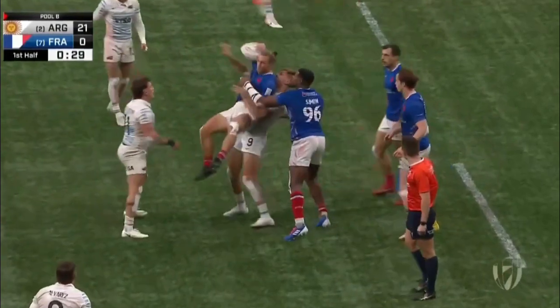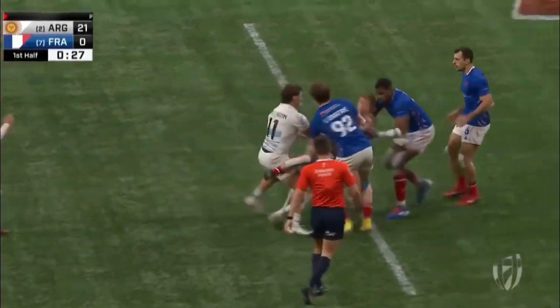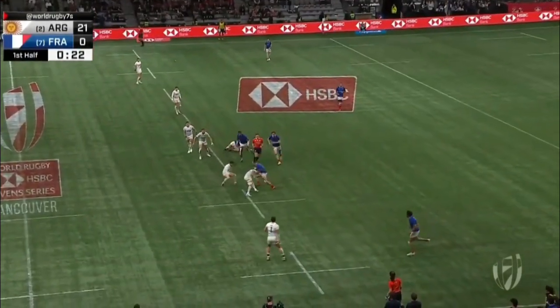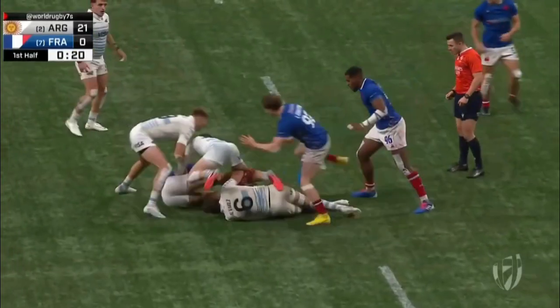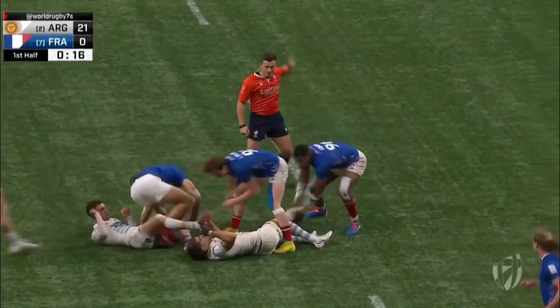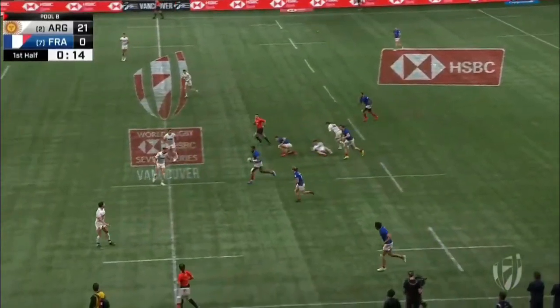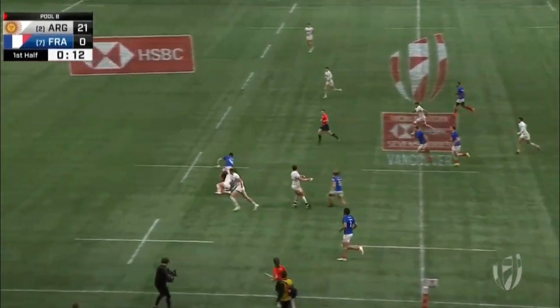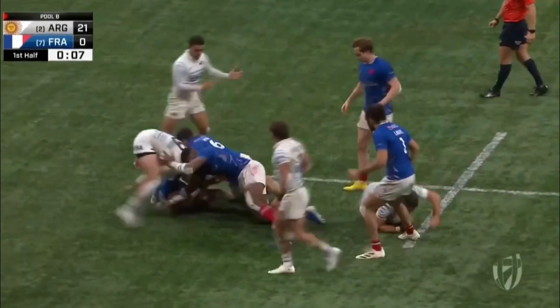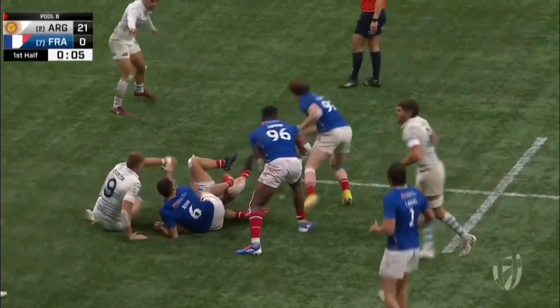Perez stumbling. He's lifted up by Osadzu, the man mountain. Now he's down, tackle complete. Short side. Paulin Rivard down, penalty against Argentina. The dying seconds of the first half here. Show and go, almost getting loose. Is Simon, he's just brought down. Perez, he's taken a beating here in the first half.